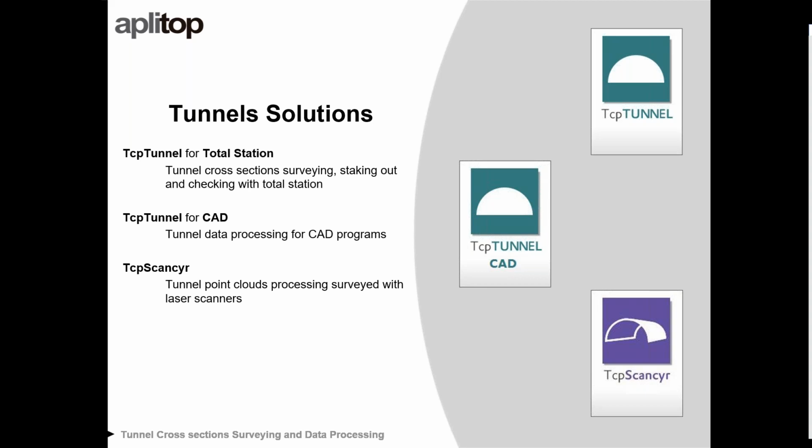TCB Tunnel for Total Station, TCB Tunnel CAD for CAD, and TCB Scanser. TCB Tunnel for Total Station allows you to stake out, check, and survey cross-sections with Total Station. With TCB Tunnel CAD, you can process the data surveyed with Total Station, and it runs on CAD programs. And TCB Scanser is a desktop application with integrated CAD for processing point clouds measured with a laser scanner.